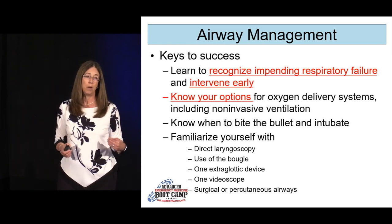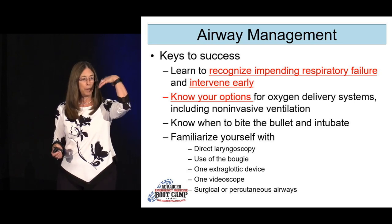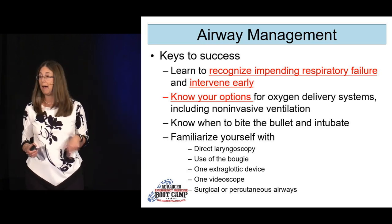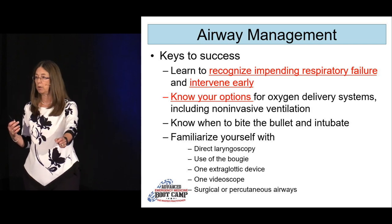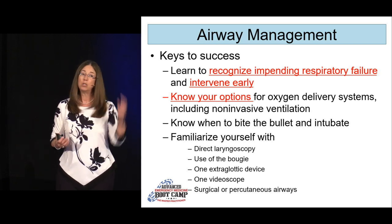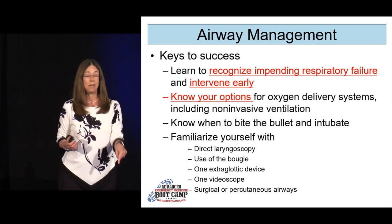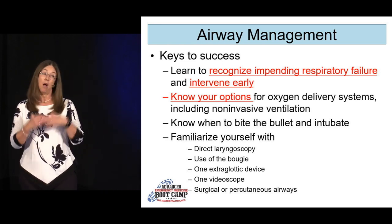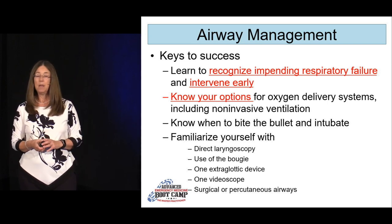You always should have at least one backup that is extraglottic, something that's above the glottic opening, an LMA, an iGel, I'll show you some of those. And another intervention that's intraglottic, which is going through the airway. So you have something like a bougie where I can actually go through those cords and get a tube down, or a videoscope where I can look down there and get the tube down. So you have something that's extraglottic to buy you time if you need to, something that's a backup to getting a tube down that airway, like a bougie or a videoscope, and you have your DL.